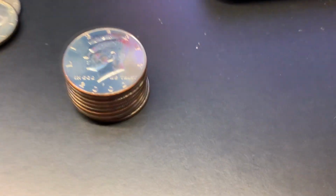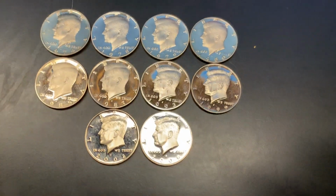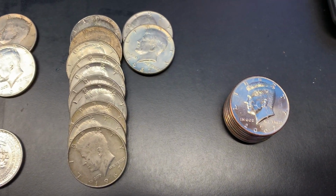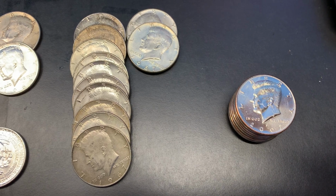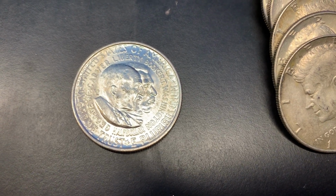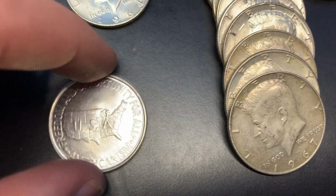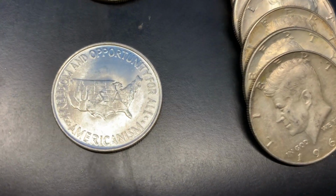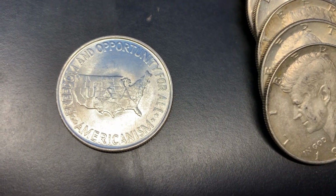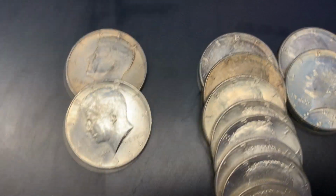We did also have 9 NIFCs. I do pull those apart and keep them. I just usually don't film them when I do find them. We had 12 40% silvers that are not proofs or special mint sets, in my opinion. We did get 1 commemorative. This is a George Washington Carver commemorative that was made in 1952. Just a beautiful looking, unique coin. Yeah, so the only commemorative of this one, we did have 2 Business Strike 1964s, 90%ers.